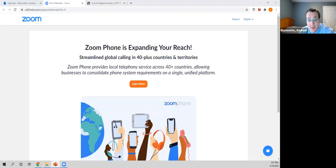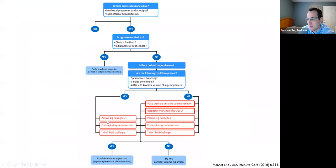And I want to see if the chat, let's see. Dr. Rivers and Dr. Pruzzi have given some good references, it looks like. And then what would be the number two option in a situation where passive leg raise is not possible due to injury? So again, on that, you're going to have to use this pathway. Bring this up for you. So if you can't do the passive leg raise, that's where you can choose between the end expiratory occlusion test if you need to. I apologize, I left this off just due to it not being as evidence-based and as well as not as frequently used for the mini fluid challenge test.